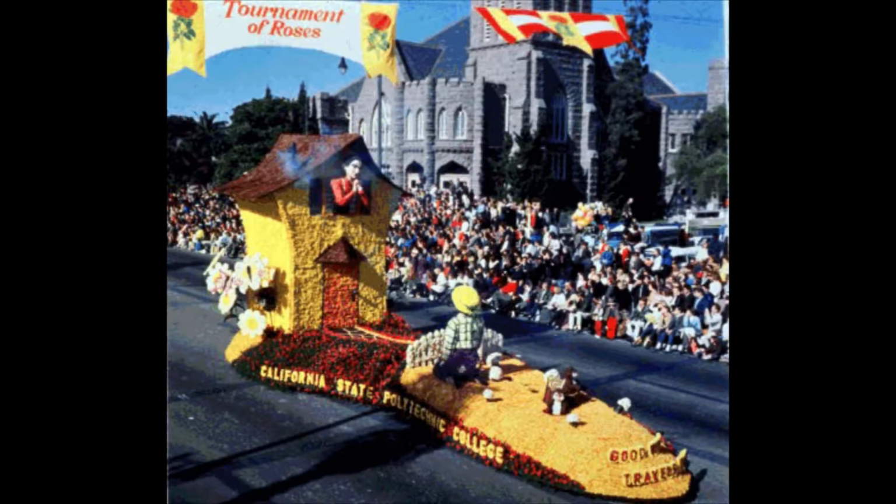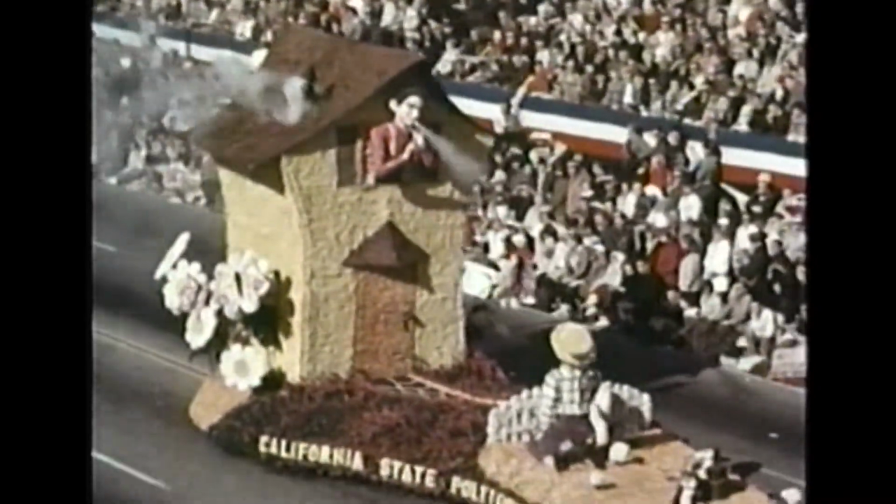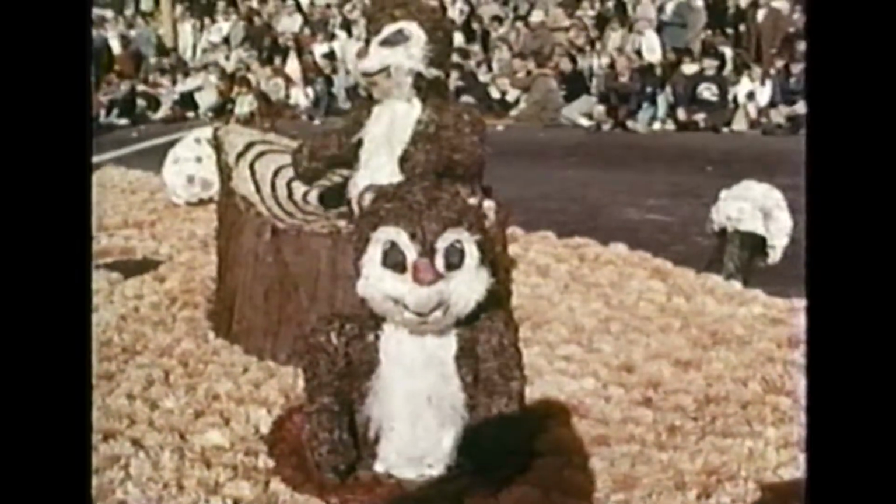The winning entry was submitted by Chris Ebermeyer, and with the float was a proud man on the second floor of a house smoking a cigar and blowing out a stream of white smoke. Also, the chimney smoke was generated by adding oil to the exhaust, while the cigar smoke was created by an operator issuing short blasts from a fire extinguisher.